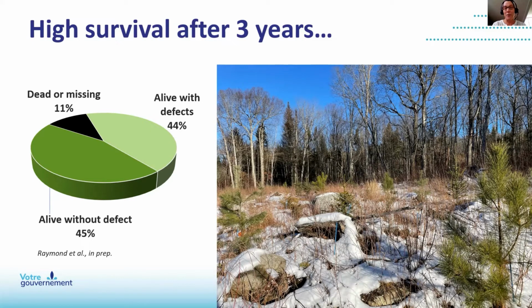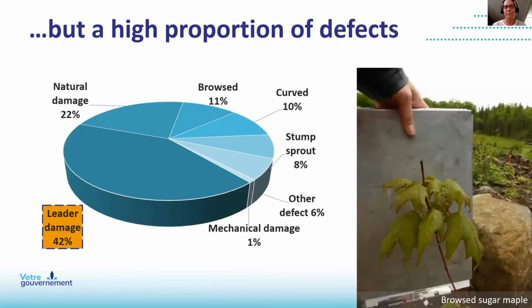Despite the high survival rate, however, we observed that half of the live trees have defects or damage. The most frequent defect was leader damage, with 42% of damaged trees. This category includes the death of the apical stem, but also forks in multiple leaders. In the field, we observed that leader damage was largely caused by late frost. We also had 22% of defects from natural causes, abiotic stress, insects, and disease, as well as 11% of seedlings damaged by browsing, as you can see in this photo.